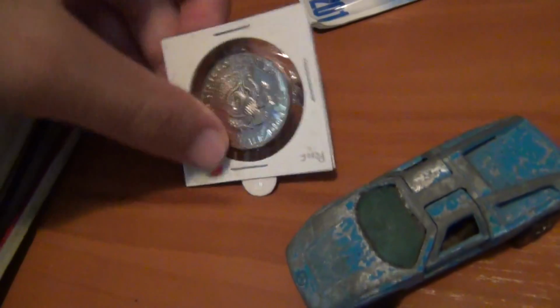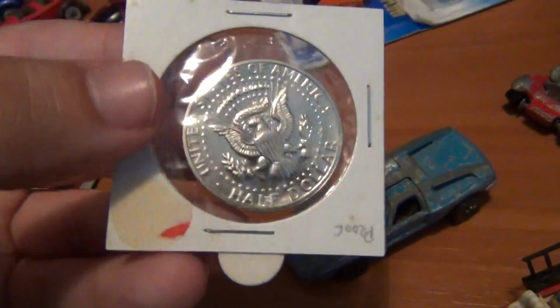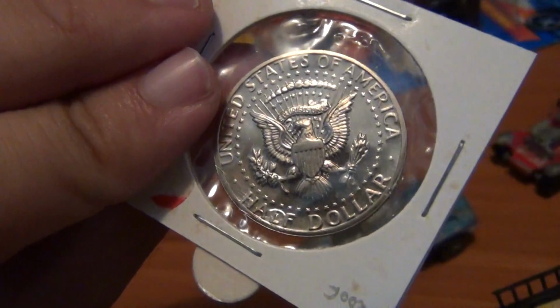And the American coin to top off the antique fair finds is the $50, another one of these JFK ones. Absolutely adore it. Beautiful coin, really nice indeed.